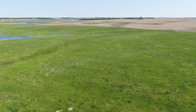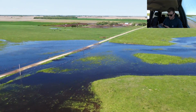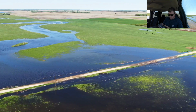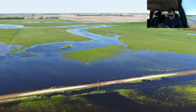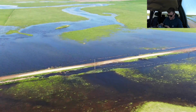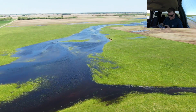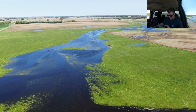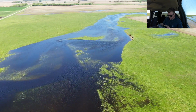Taking off with the drone now, and I'm gonna fly around this pasture. And so here's a look at where I'm sitting, right there in that pickup. And you can see how much water is coming in, feeding these culverts down here and flowing into the pasture that we're running cows on.